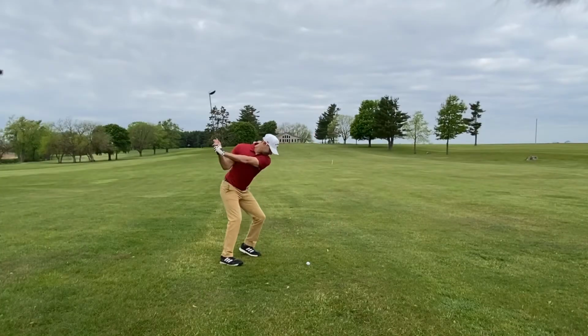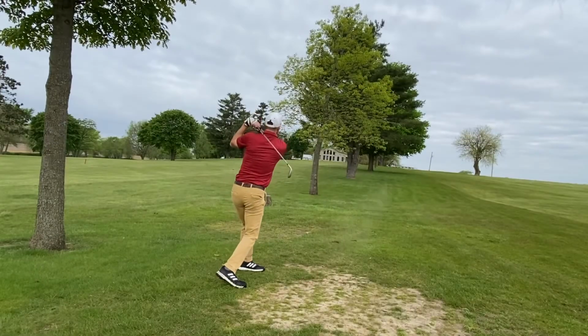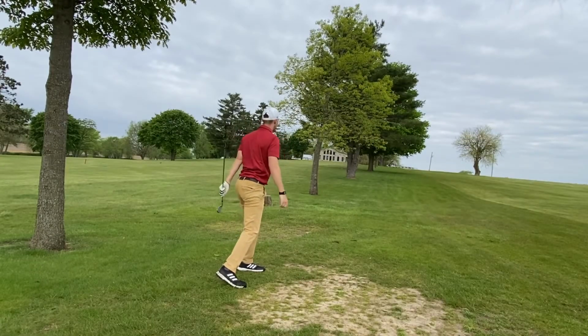After this last drive, there's really not a whole lot of good to talk about on this hole. I just didn't play it very well, and hybrids were definitely not my friend today.